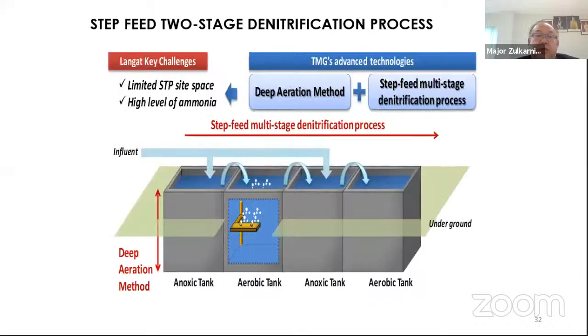This is a step-feed two-stage denitrification process introduced for this project by the Japanese. So we have influent coming to the anoxic tank, then we introduce a blower to the aerobic tank to remove the nitrogen, then the anoxic tank and also the aerobic tank before we go to the secondary clarifier.